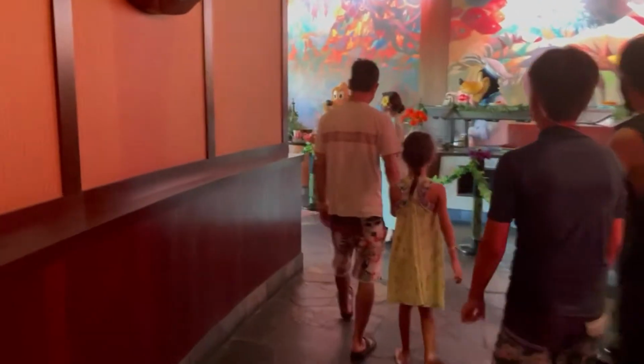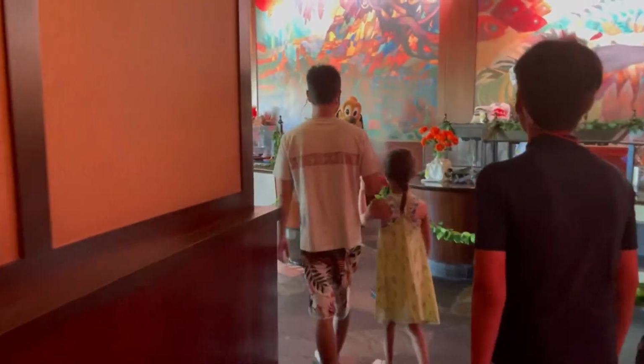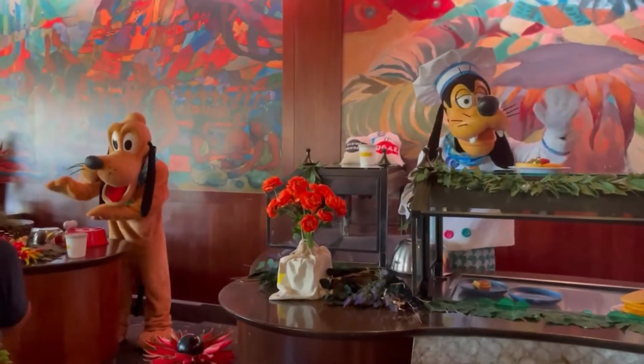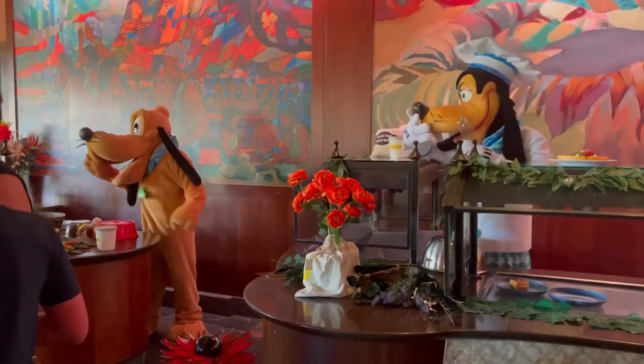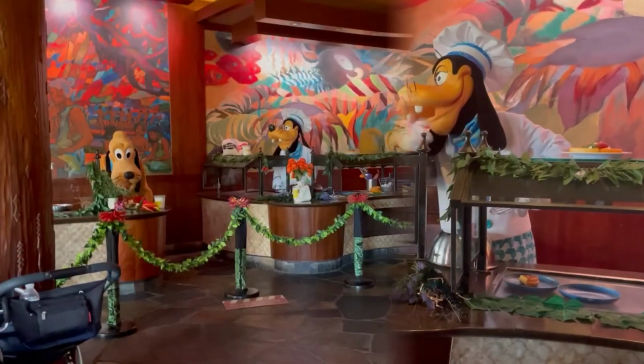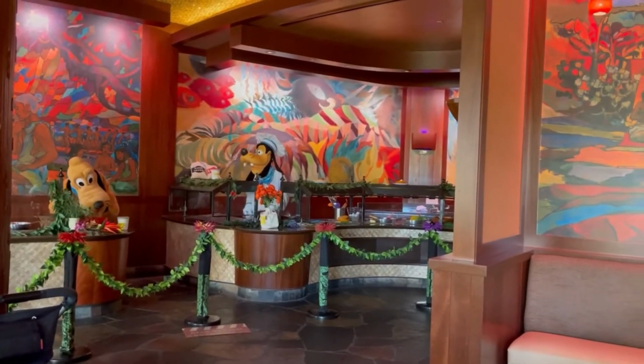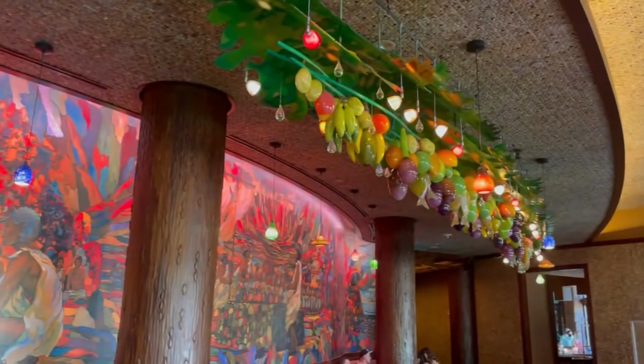So we went to Makahiki, which is a restaurant at the Aulani. They actually, on some days, offer character breakfast there, which is really cool. And we didn't get an online reservation ahead of time, but we went there early the day of and ended up getting a table. Here you can see what looks like it used to be a buffet, and you can see Goofy and Pluto behind there.